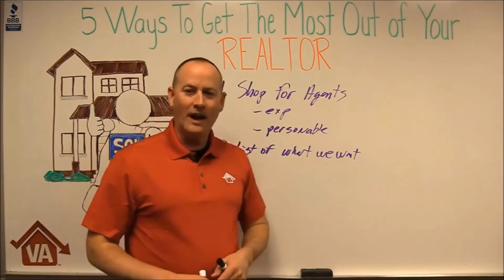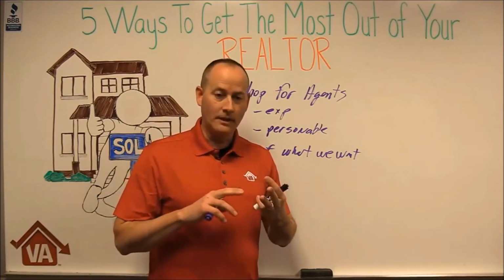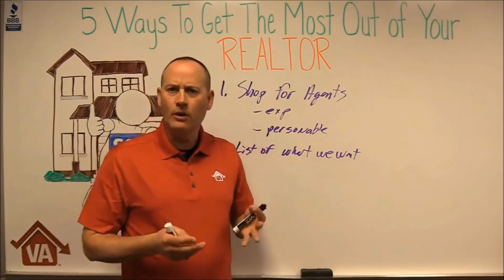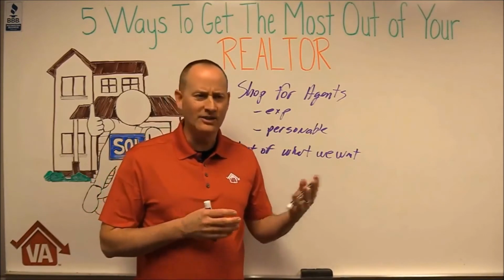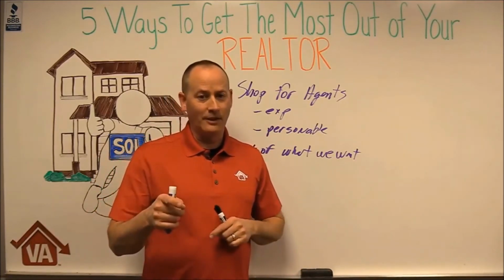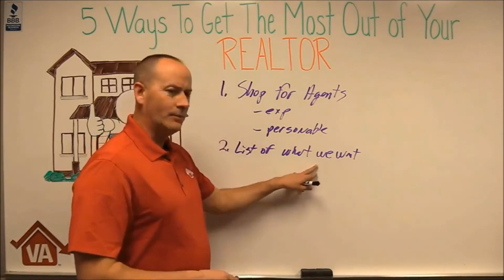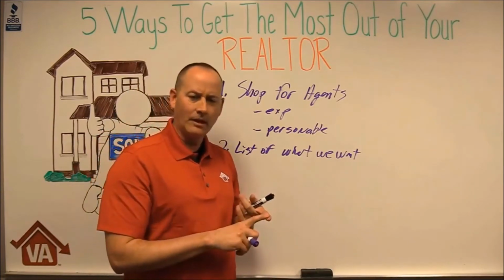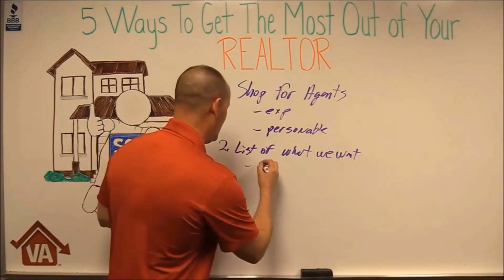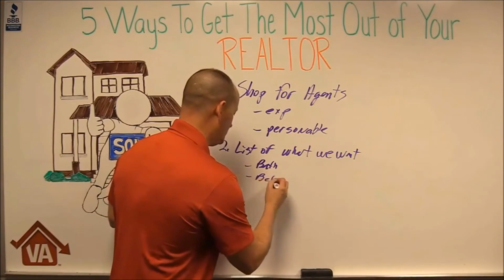So a list of what you want. It may be the number of bedrooms, the garage size, the schools that your kids are going to be able to go to. Some of the other things is what's the quality of the neighborhood? Do the neighbors get along? Because you don't want to move into a neighborhood and go, oh my gosh. Remember, you can't pick your in-laws, but you can pick your neighbors when you buy a house, okay? So that list of what you want, those features, maybe the fireplace, the kitchen, number of bathrooms, bedrooms.